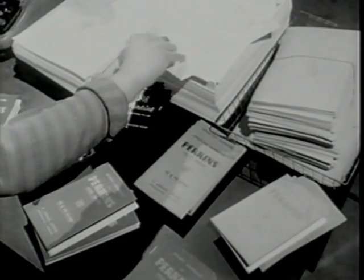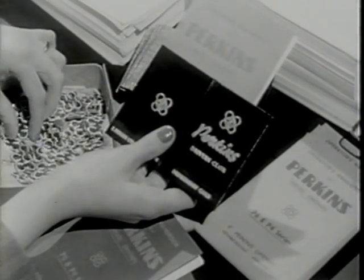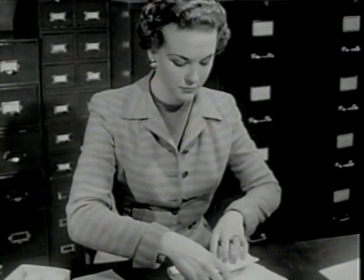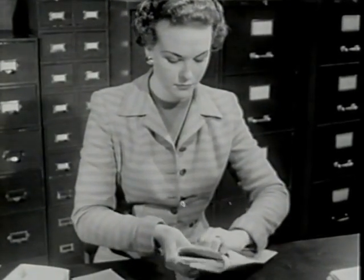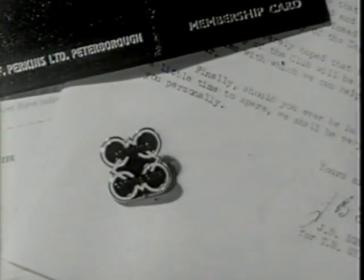All drivers and operators of Perkins diesels are eligible to join and receive an official membership card, driver's handbook, and club badge. Application forms are available either direct from Peterborough or from Perkins sign holders and representatives. Over 700 new members are enrolled each month, and you are invited to share with them all the benefits of the Perkins Drivers Club.